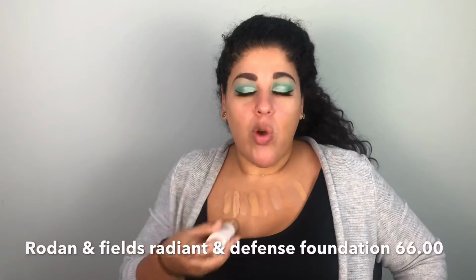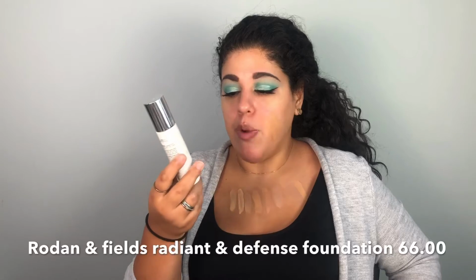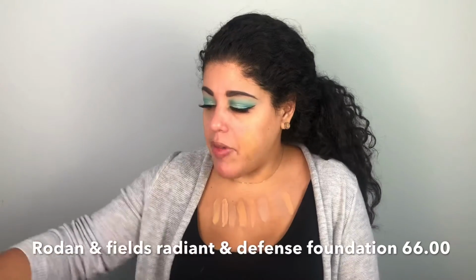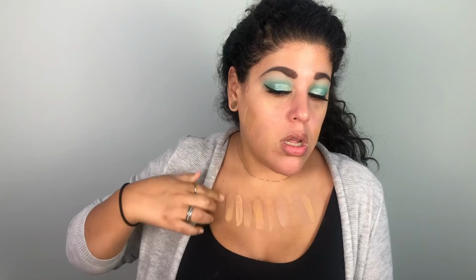If it was dewy, I would have kept it. The next one I have, I wore this foundation yesterday. It's the Rodan & Fields Radiant and Defense Perfect Liquid Broad Spectrum SPF 30 in Golden 4. This is very dark for my face, but I feel like it matches my chest pretty well. Do my last swatch on my chest. Very pink on my chest and very dark on my face. But like I said, I wore it yesterday and it kind of worked out, so I'm going to keep it.